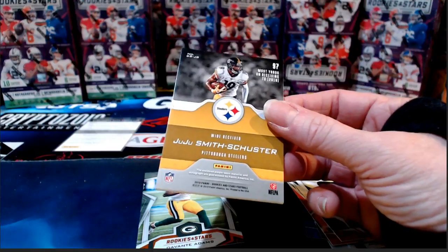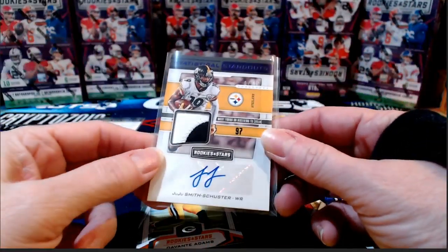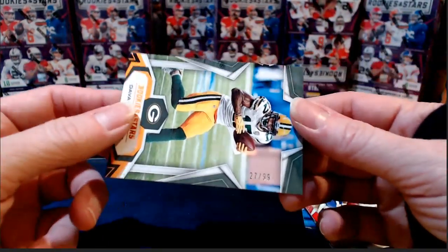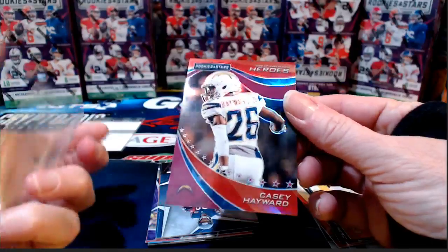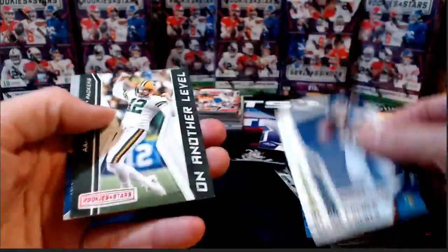Juju Smith-Schuster, Pittsburgh Steelers. He's still out from that concussion he got in the last Browns game, I should say. It's numbered to 10. You got a little ink on there along with your relics. So Steelers, congrats on that one. To 99 for the Packers. And this is numbered to 35, the Chargers and Casey Hayward. That one is to 99 for the Jags. Armstead.